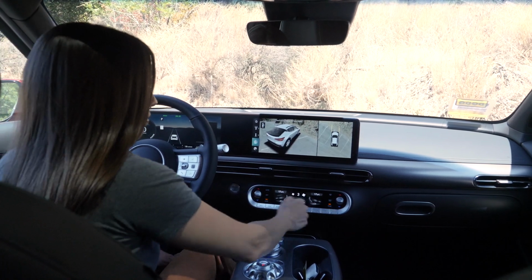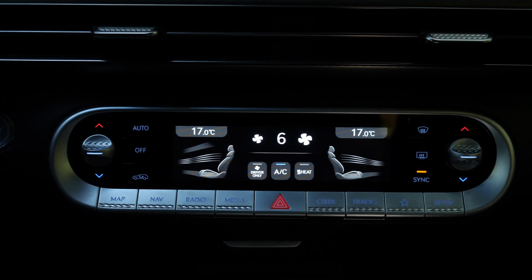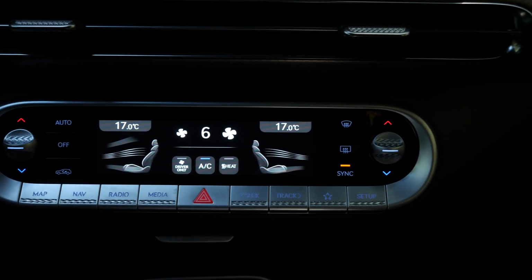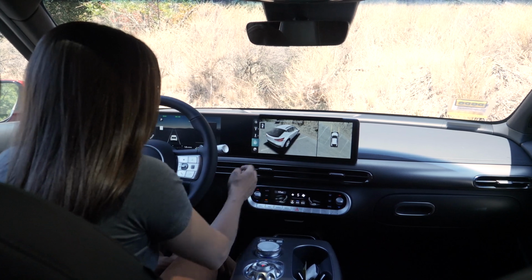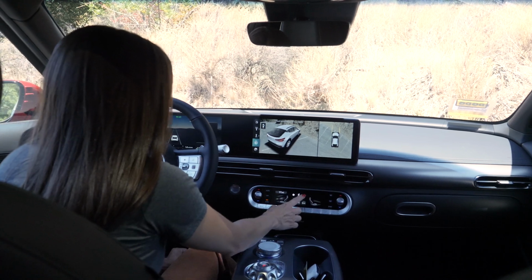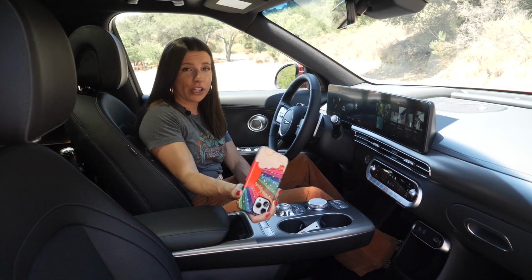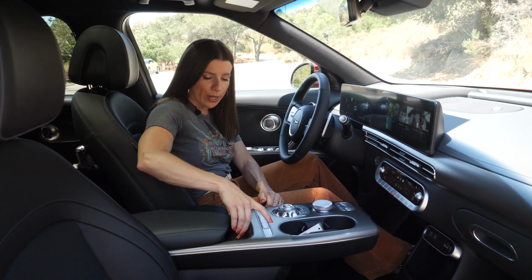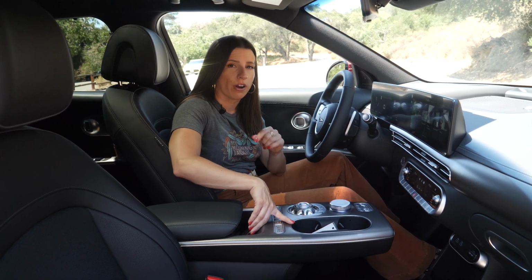You also have digital climate controls down here as well that are really functional and easy to use. So I like that you can adjust just the fan speed on the driver's side so that maybe your passenger doesn't want to be blown out the window. Wireless charging is standard on both trims as well as connected Apple CarPlay and Android Auto.